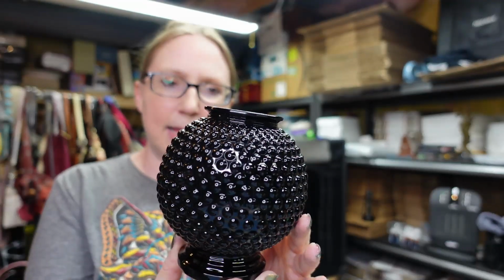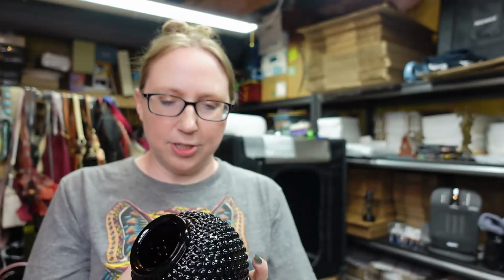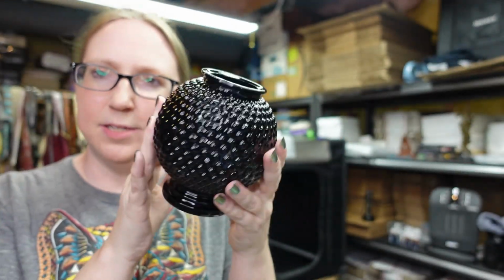This here is a black amethyst hobnail vase. This actually came from kind of like an estate sale we had gone to. This I have listed as a buy it now for $19.99. This would be good for like Halloween.